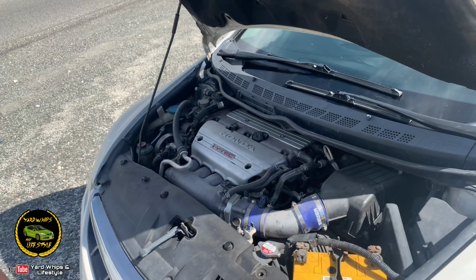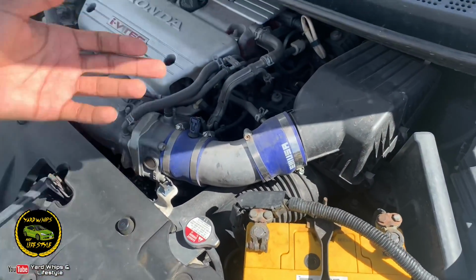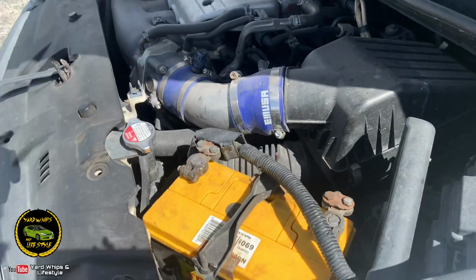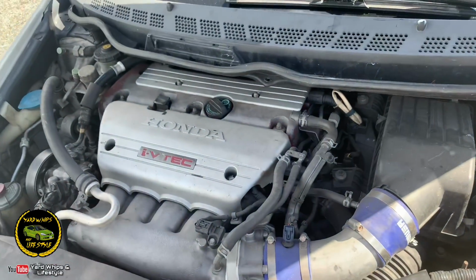So this is the engine, people. Now we have our factory K20A engine, the legendary Type R K engine. It's bone stock. No modifications to the engine or the gearbox, nothing like that. You get me? You're getting a very good battery with it as well.